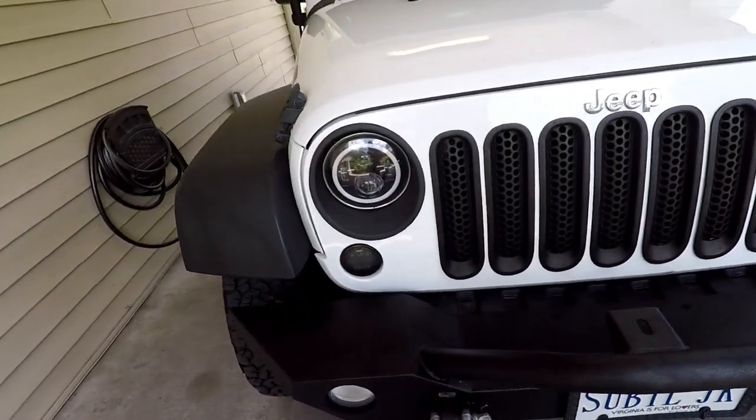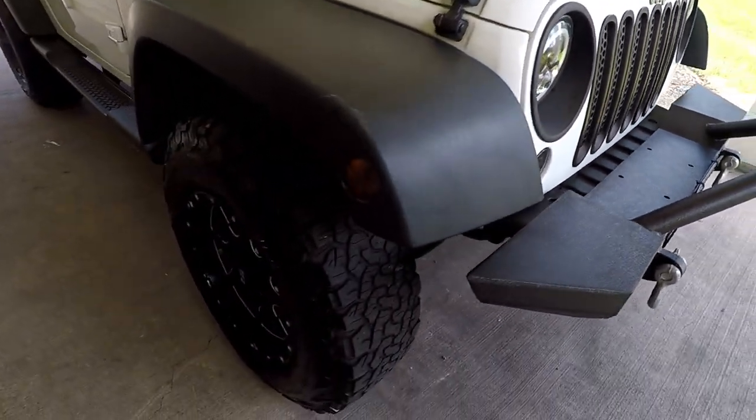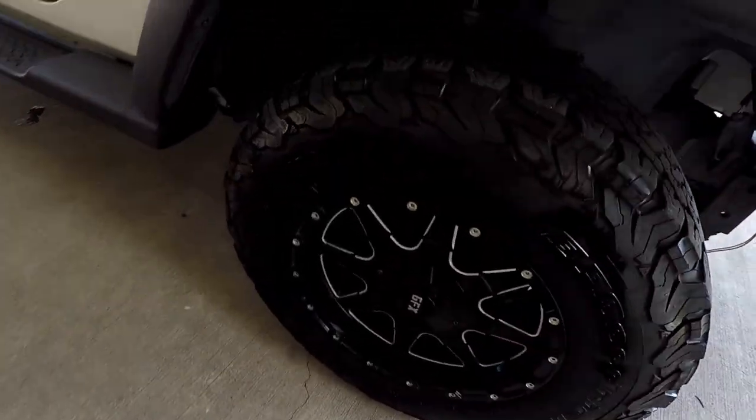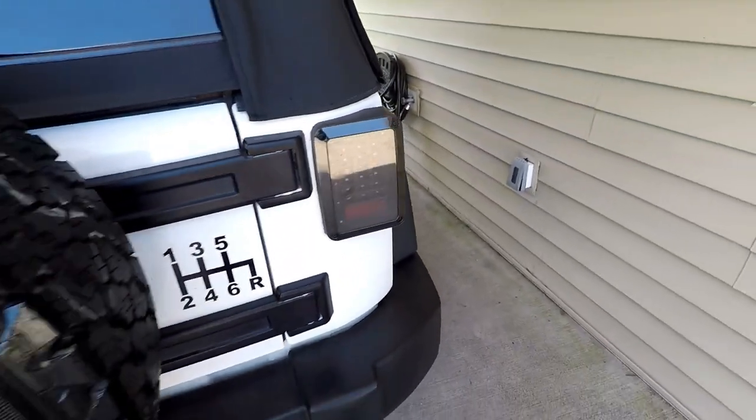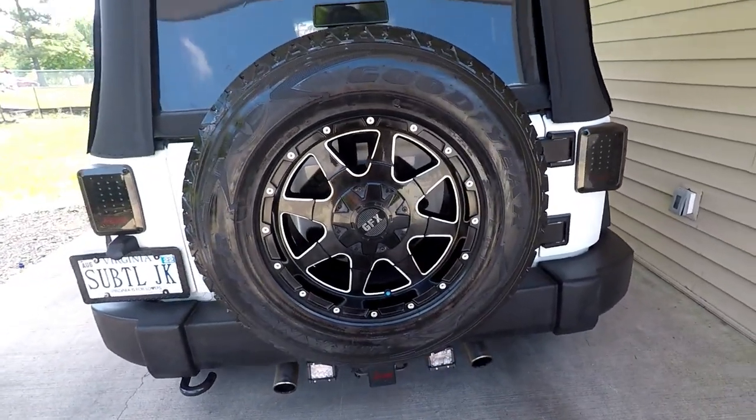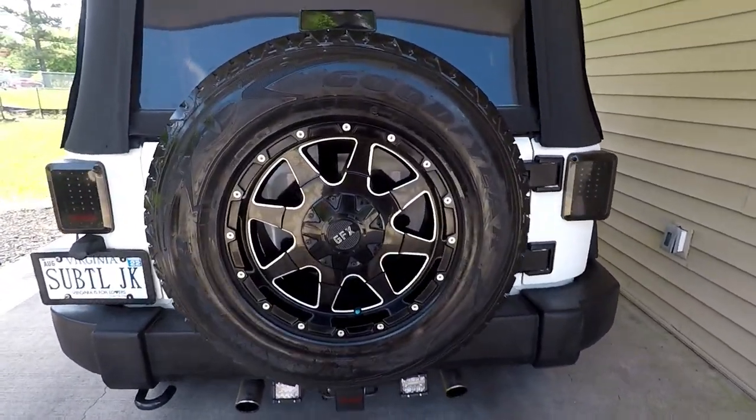Guys, well, here is the aftermath. I think it's looking pretty good. Got that tire and wheel shine on. Looking pretty good.